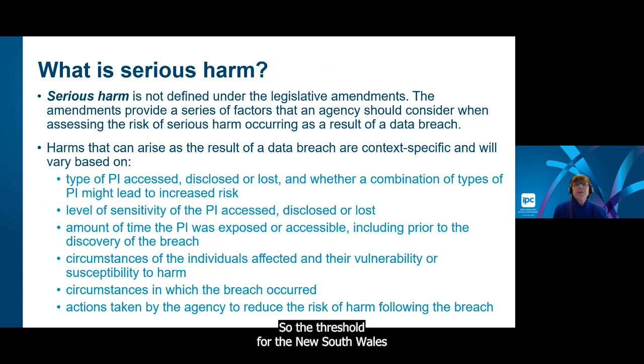So the threshold for the New South Wales MNDB scheme is serious harm, and we focused on having this as the threshold for the New South Wales scheme because it is the same threshold as the Commonwealth scheme. So this makes it easier for agencies that may on occasion need to report under the Commonwealth scheme, and also for third-party contractors to New South Wales agencies who may need to report under the Commonwealth scheme. So like the Commonwealth scheme, serious harm is not defined under the legislation, but the legislation provides a series of factors that an agency should consider when assessing the risk of serious harm occurring as a result of a data breach.